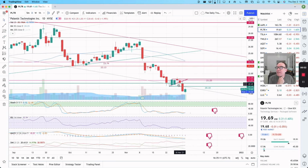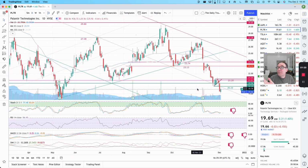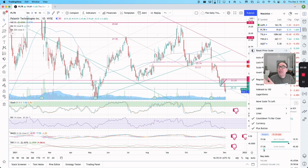So since November 14th, we have entered into a very small congestion zone between $20.10 and $21.20. The stock has been playing around within these two numbers, and now we have a breakdown. We broke down yesterday. So today we are having a little bit of a pullback. We are pulling back up a little bit. And as I mentioned, let me show you better.